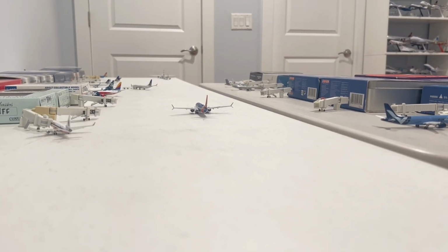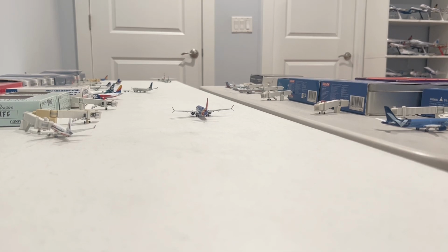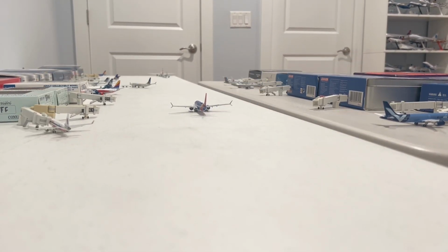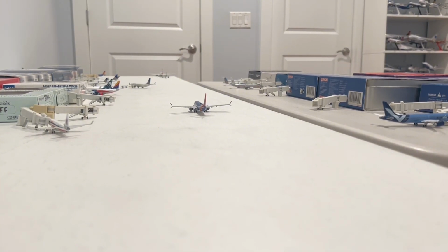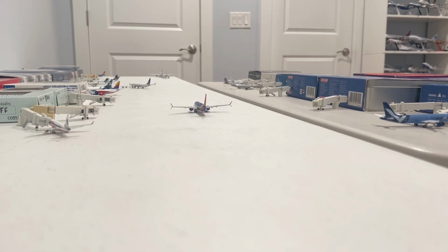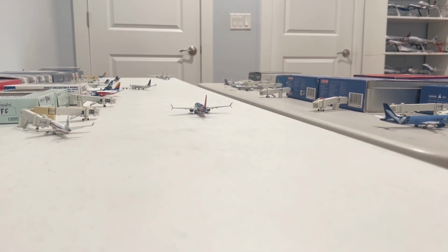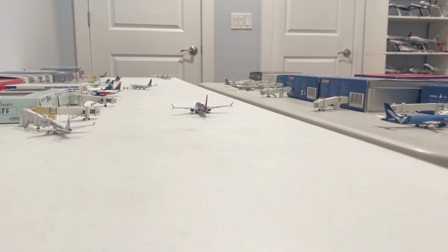Today we're doing the model airport update of Cincinnati Northern Kentucky International Airport, better known as CVG. So excited to get into it. This is episode 6 of my random airport series and I just cannot wait. I'm doing this airport because it's a really cool mid-sized airport, with really interesting routes and planes, and also a very special reason that will be revealed later in the video, but it's just a cool airport in general.